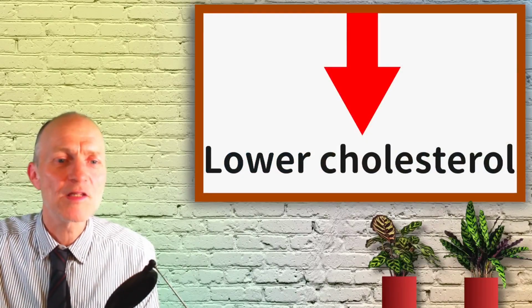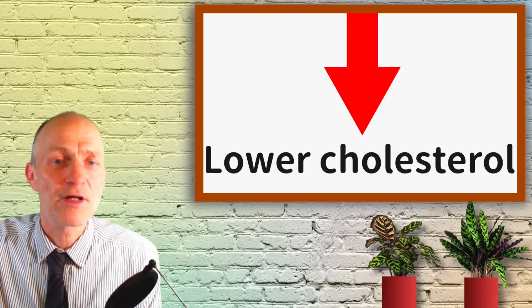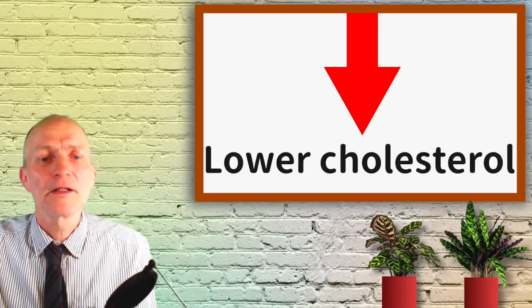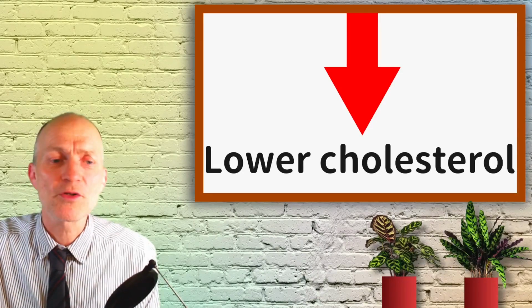One of the main original findings in the 1960s was that Mediterranean farmers had far less heart disease, and today it is generally believed that the Med diet is good for your cardiovascular system, that is your heart and your blood vessels. One reason why that might be the case might be related to cholesterol, because the Med diet seems to have a cholesterol lowering effect. But then I have read research that says that that is not the whole story.